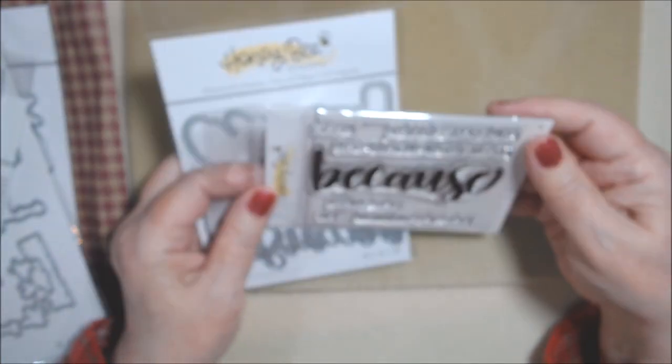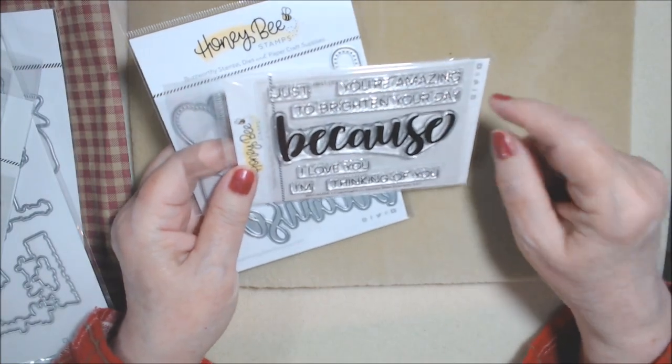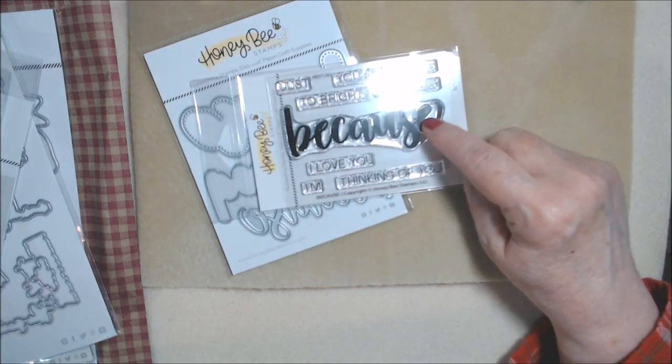Then, I got this Because stamp, because that's something I would definitely say.